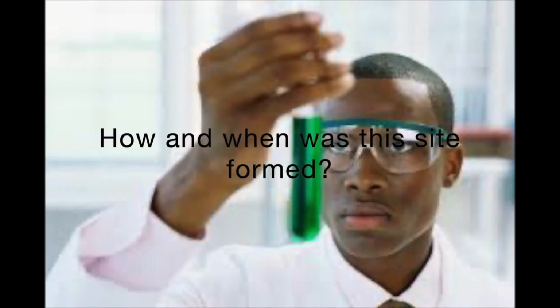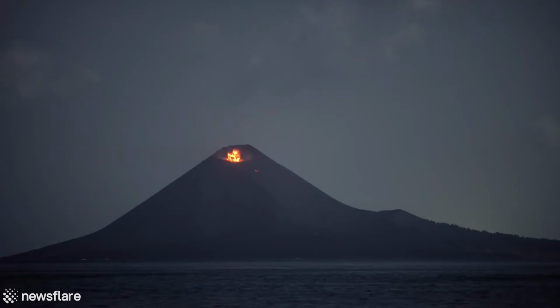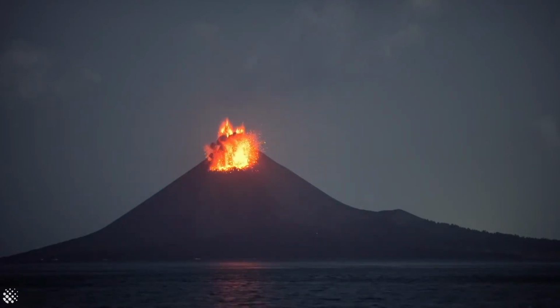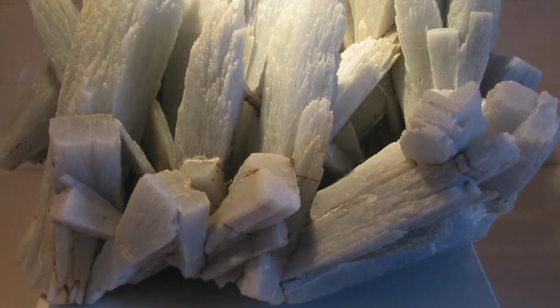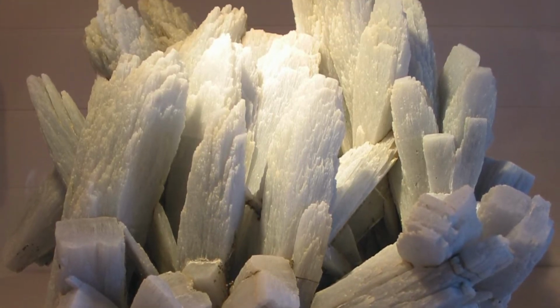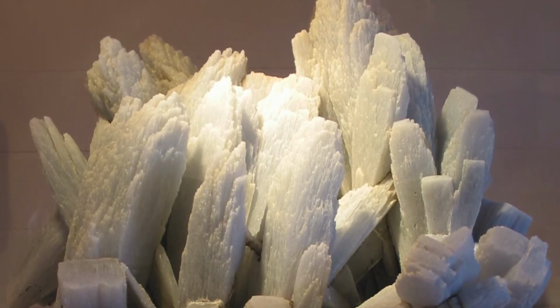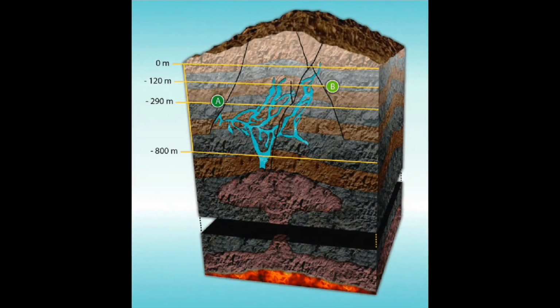So how and when was this site formed? This all began 26 million years ago when volcanic activity created the Naica Mountains and filled them with high temperature anhydrite, which is a form of gypsum that lacks water. When magma underneath the mountain cooled and the temperature dropped below 58 degrees Celsius, the anhydrite began to dissolve. The anhydrite slowly enriched the water with sulfate and calcium molecules, which for millions of years have been deposited in the caves in the form of huge selenite gypsum crystals.